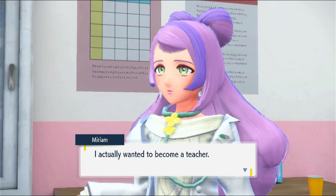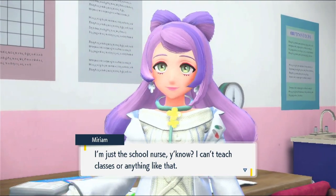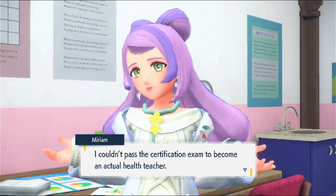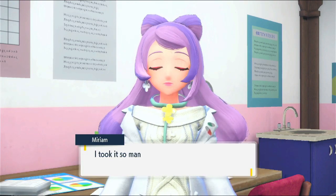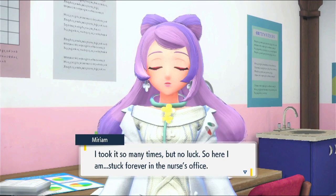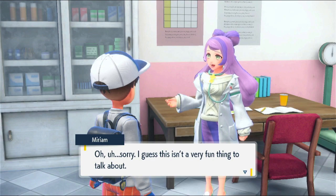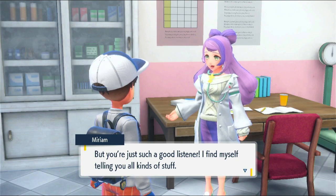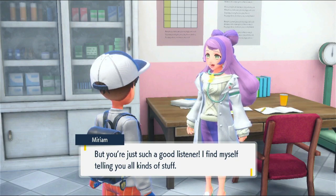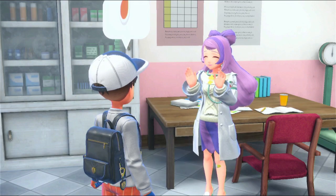Me, on the other hand, I actually wanted to become a teacher. I'm just the school nurse, you know. I can't teach classes or anything like that. I couldn't pass the certification exam to become an actual health teacher. I took it so many times, but no luck. So here I am, stuck forever in the nurse's office. That's very true. Sorry. I guess this isn't a very fun thing to talk about. But you're just such a good listener. I find myself telling you kids all kinds of stuff. I hope you'll still come see me, even if I talk your ear off like this.